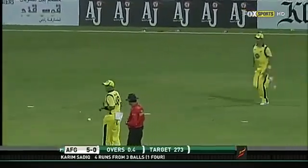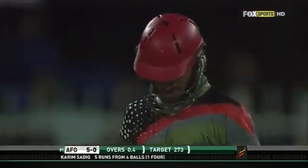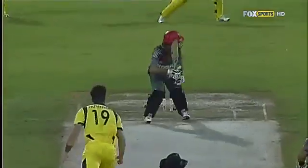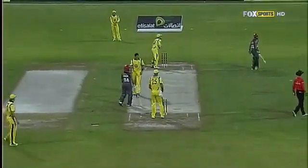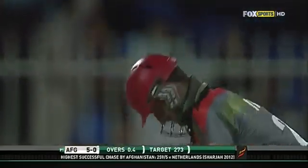Got a little bat on that. He wants to, but it wouldn't be wise. Karim Sadiq was very quick to take that single. Almost wanted the second one. Slipped when he was turning around. Got to be careful because the outfield would be very, very wet. It's quite humid out there. Temperatures are still 31 or something, but humidity is high. So here's the under-19 captain now on strike, Ahmadi. Javed Ahmadi.